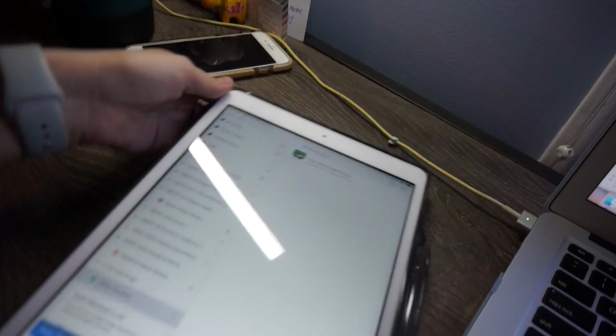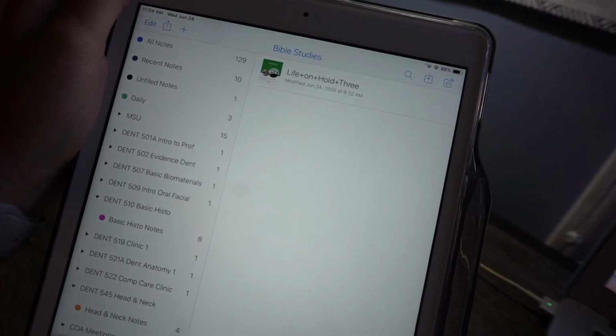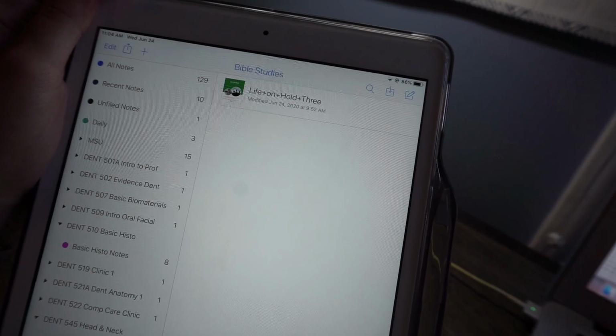And then I also will be going to the Christian Dental Association, CDA is what I'll just call it going forward, Bible study tomorrow at night.